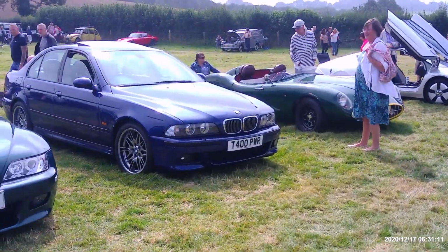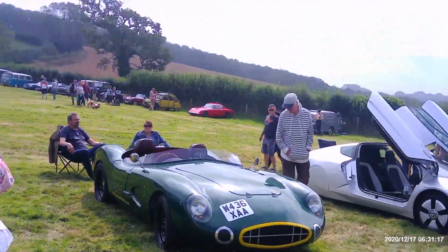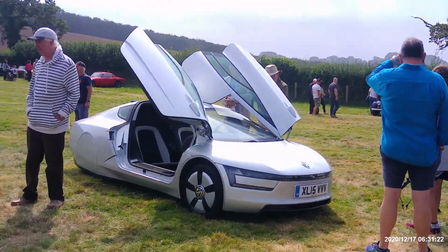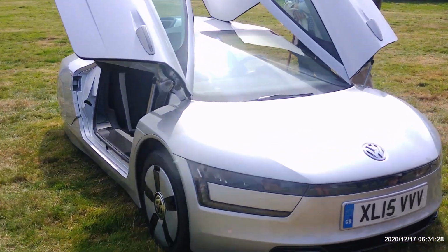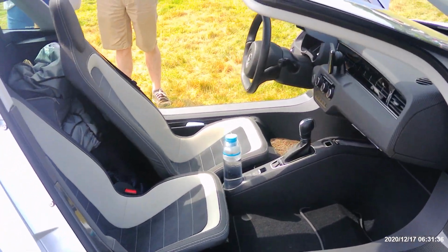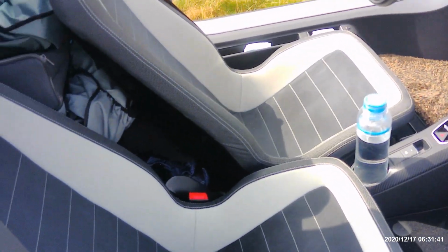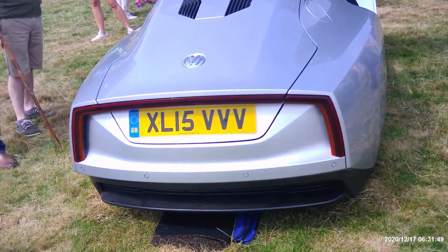Another Beamer. I don't know what that is. That's a concept car. Gull wing doors, complete with. Whoa, I like that. Look at that electric one. Amazing. I don't know anything about it.